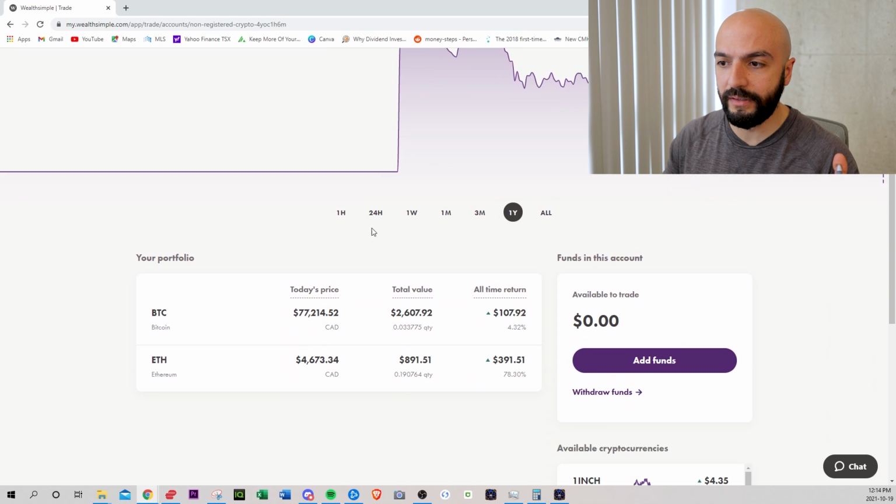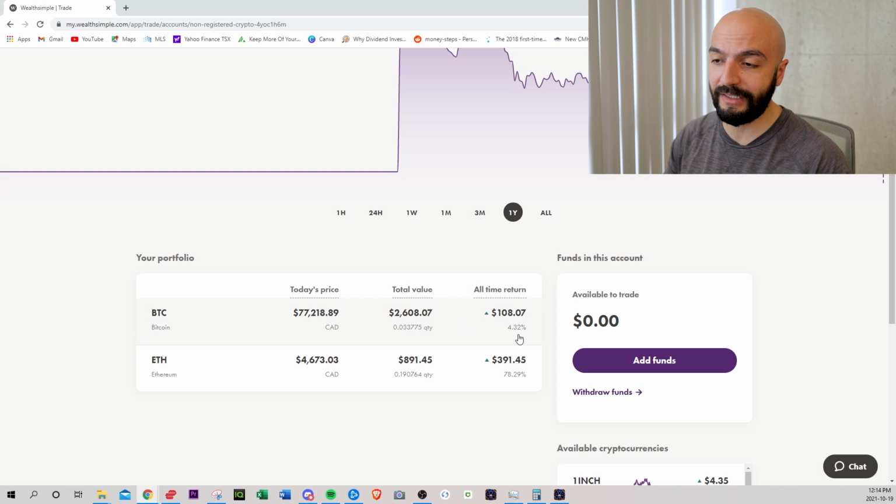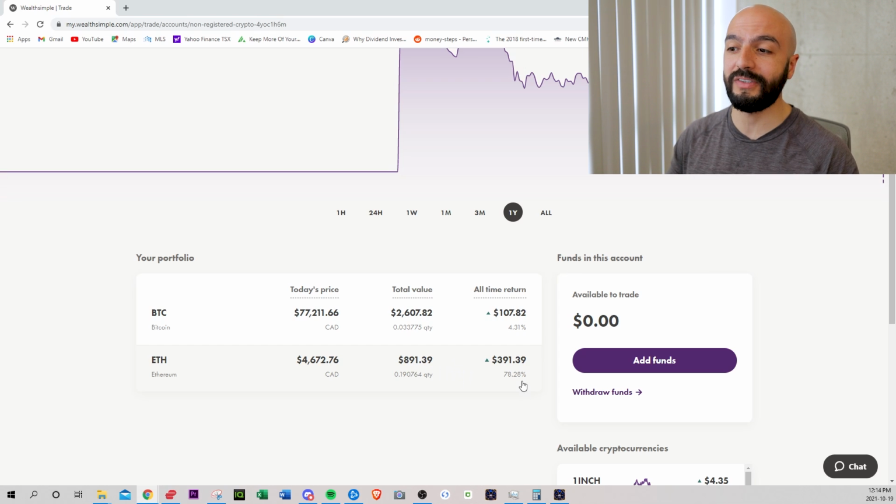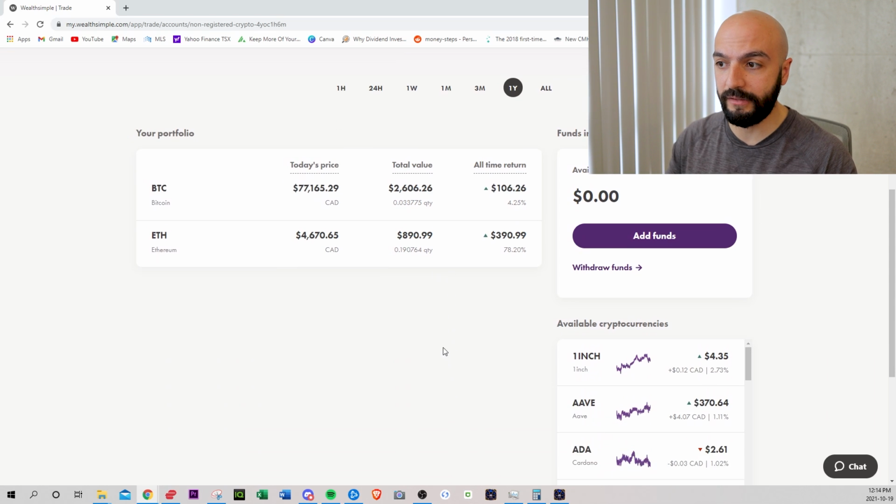So I'll show you here. We'll see how much each transaction has made, each investment. So Bitcoin, I put 2,500. It's worth 2,600. So only a 4% increase in 6 months. Not bad, but what's really good, I only put in 500 in Ethereum. I wish I put in more. It's worth 891 now, which is a 78% return. So I'm going to sell both of these.